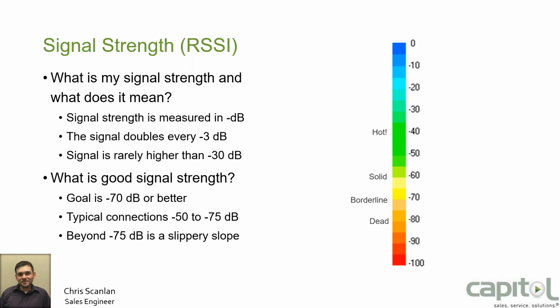If you start going down to negative 70 dB, you're probably going to want to put in another access point. Your goal is to get negative 70 dB or higher, ideally negative 60 dB or higher. Typical conditions you're going to find when walking around a house are negative 50 to negative 70 in some spots. When you hit negative 75 dB, I know it goes down to negative 100, but you're dead. It drops off like nothing. You may get a signal, but you're probably not going to get any real communication out of it. So just keep that in mind. If you start walking around and see that you're down to negative 75 dB, you're going to need to add another access point or relocate the access point or wireless router that you already have.